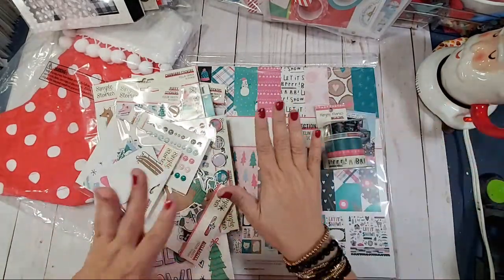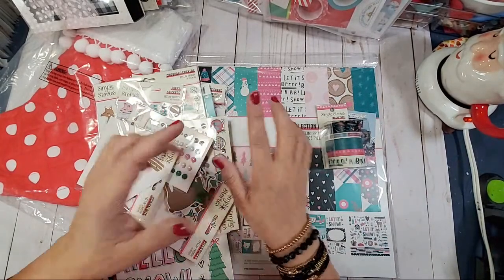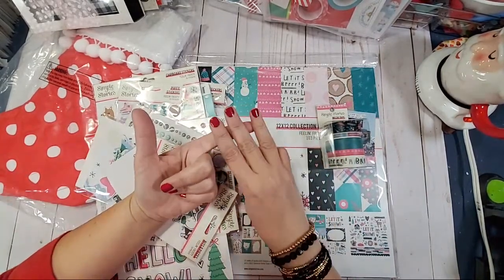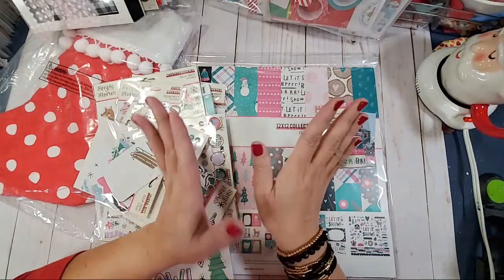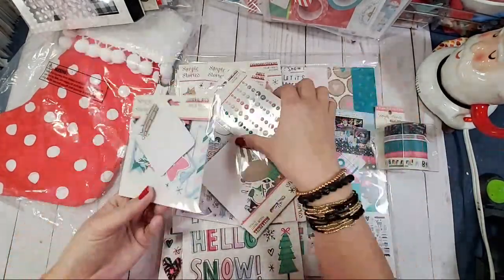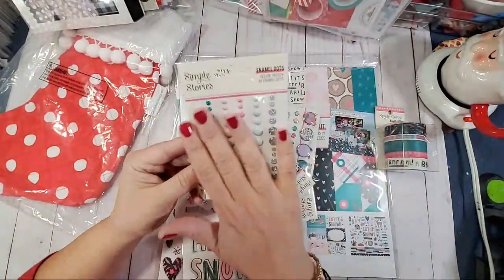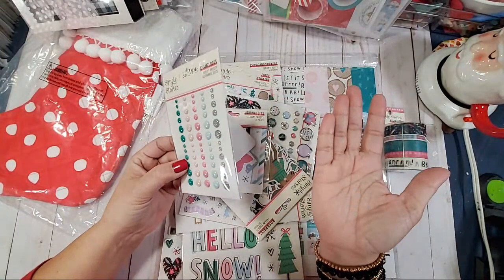So we're going to be doing Coffee Month. And Doodlebug is releasing a new collection that has coffee, tea, boba. Okay, anywho, let's start with this one. I'm sure you guys have seen this because this is a little bit of an older collection.